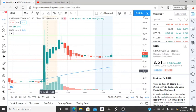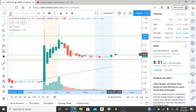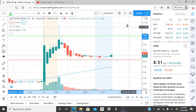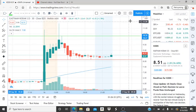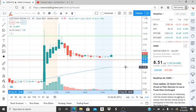So let's go ahead and look here. The resistance level is 10.35. If that gets broken through, this will test newer highs, and the highest point that it reached was 11.44. So 10.35 needs to be broken through, turn into support, and then the next resistance level is 11.44. If that can get broken through and turn into support, this will test new highs and new resistance levels after closing at 8.71.